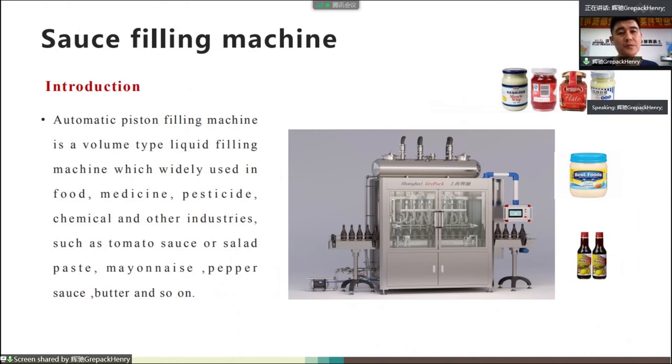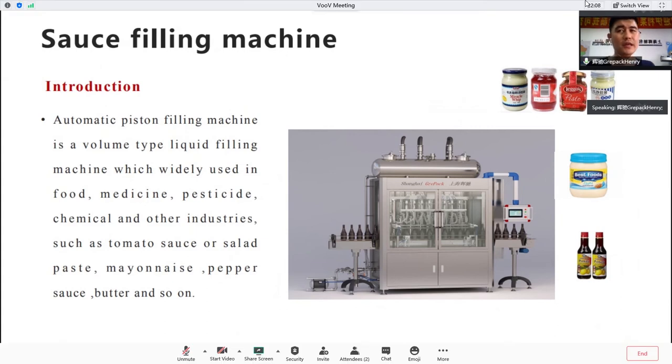That's why, for this part, we have to make a special design for the valve, because the valve makes it possible for big particles to go through. We also have to mention the pre-filling stage. Before filling, the chili sauce has to be stored in tanks, and before that you have to keep the temperature high, I think over 80 to 90 degrees.